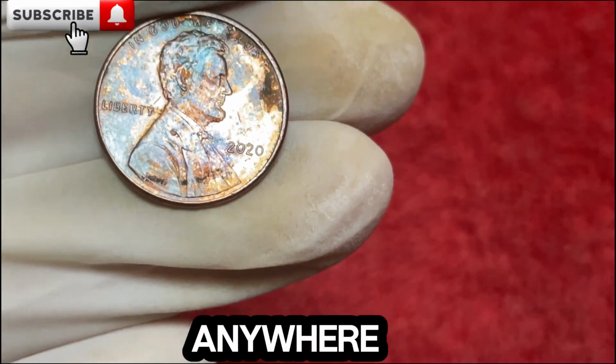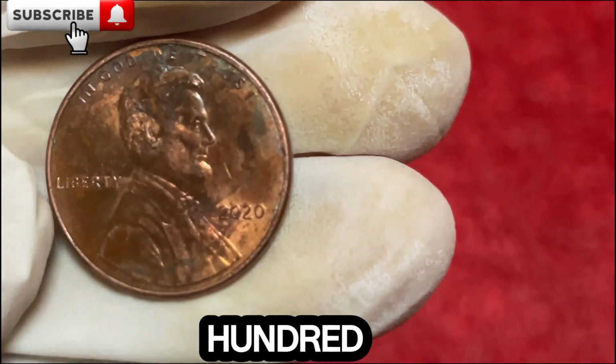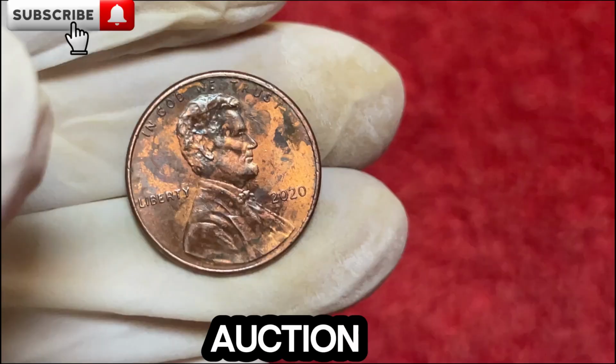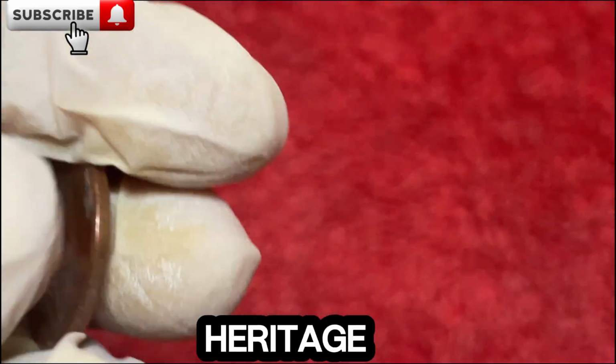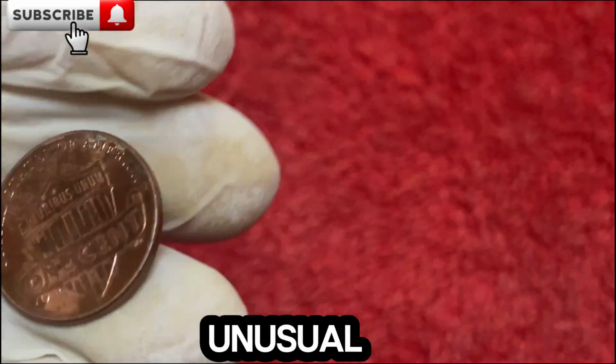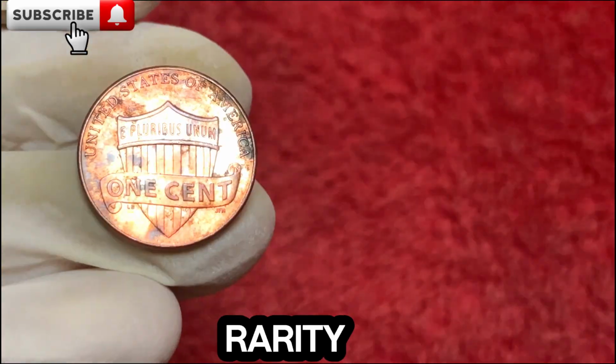Error coins, depending on the type and severity, can fetch anywhere from $25 to several $100s. Some extremely rare varieties have even been listed on auction platforms like eBay or Heritage Auctions for over $1,000 when in exceptional condition or with highly unusual errors. The key here is condition, rarity, and demand.